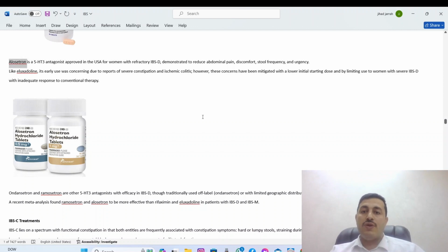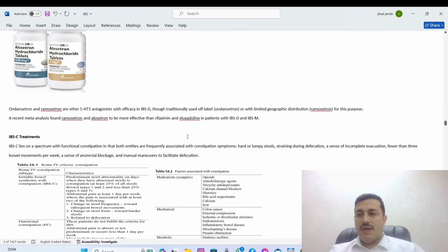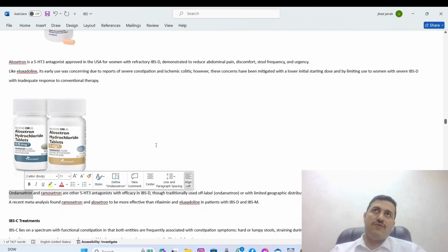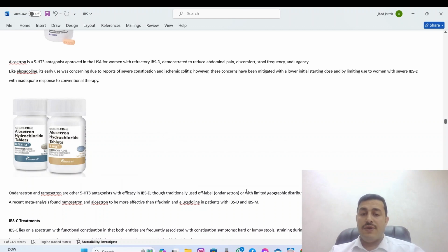Another medication that is proven for the treatment of diarrhea-predominant IBS is the 5-HT3 antagonist alosetron, but with a low dose because we fear ischemic colitis. We start with a low dose. One of the medications in this group is ondansetron. We use this agent for treatment of vomiting in patients on chemotherapy.